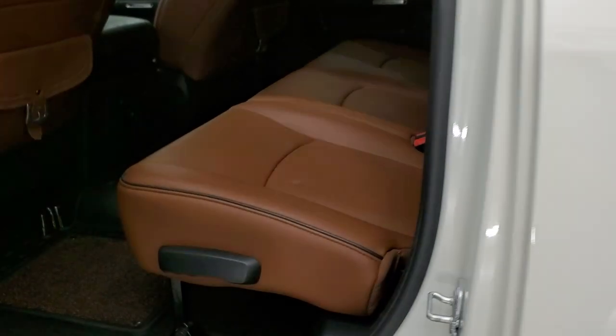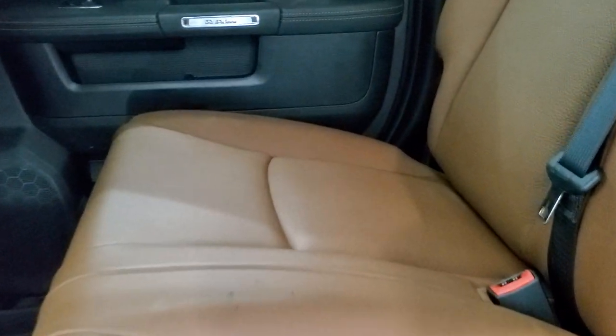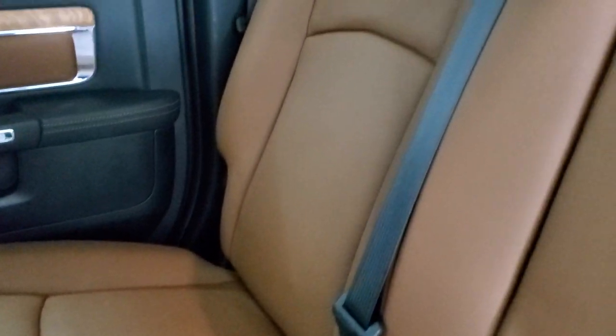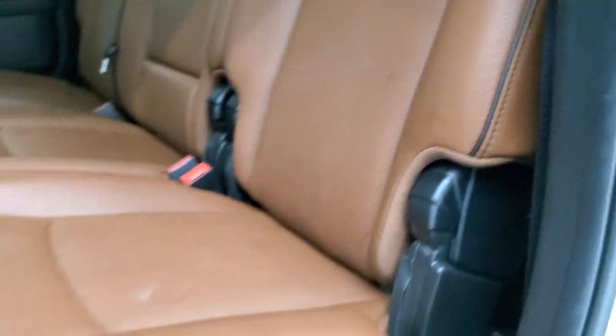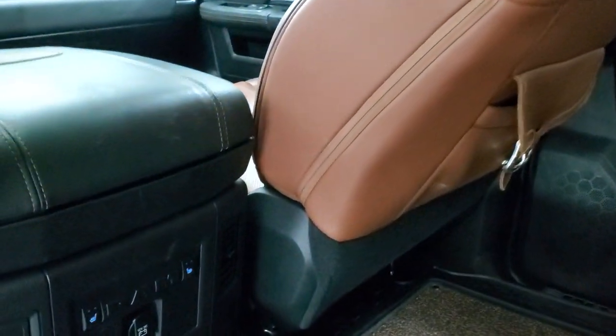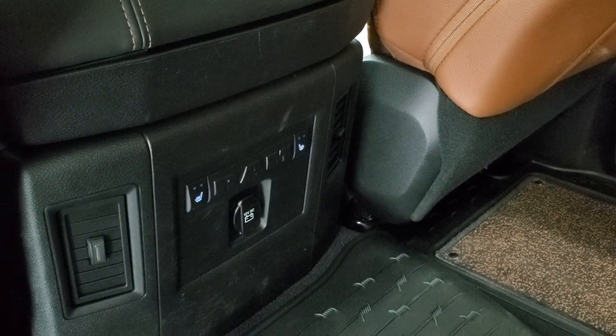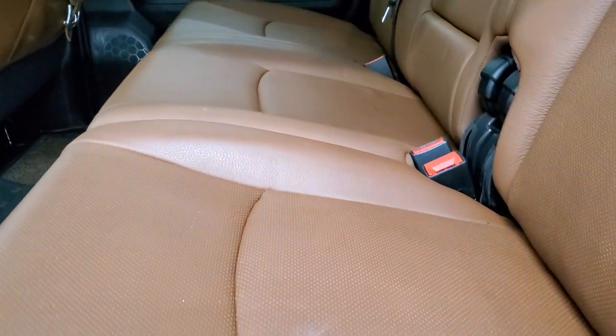Now the back seats are just as clean as the front seats, no rips, no tears back here. You do get the LATCH child safety system. Seats are trimmed out exactly as the front seats are. Power slide rear window, and you get that Longhorn badge stitched into the backrest on the back seats as well. You get these saddlebags on the back of the front seats, and then you do get heated seat buttons back here for the outboard sides of the rear seats.